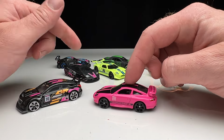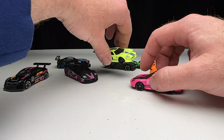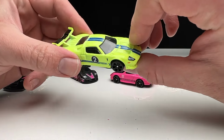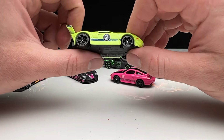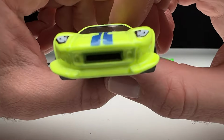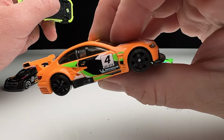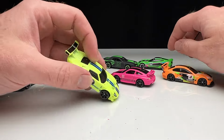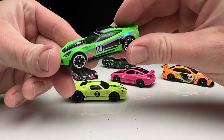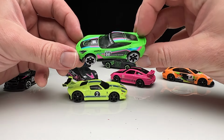The pink Porsche is probably the one that's the most collectible out of the group. My favorite though is probably the highlighter yellow GTR, or GTR 4GT. That might be my favorite in the group. I actually like this orange one. I think this BMW looks really good too. They all look pretty good. The only one that I thought was kind of ugly was this one, but I picked it up just to have the whole set anyway. I mean, why not? It's worth it.